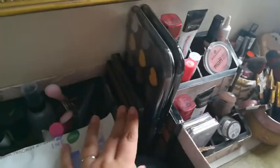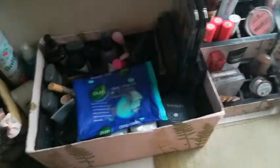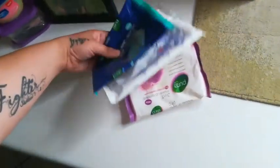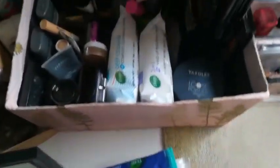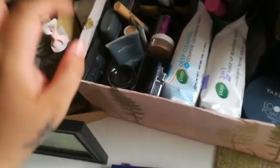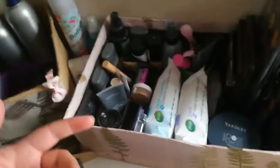Then all my palettes. This is kind of a tight fit, so I had to rearrange a lot of things here. As you saw, I was fiddling with a lot of things. Here is a few packets with only like a tiny bit of wipes left. I'll use them first before I open these. These are new packs, and here's just a little random bit, tiny bits and pieces of makeup, things that are done, but I can cut them open and scratch them out.